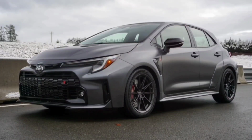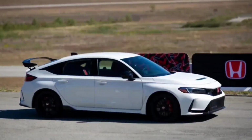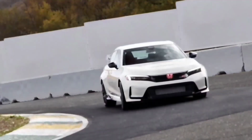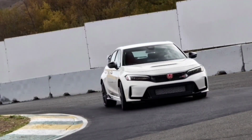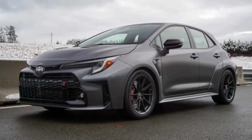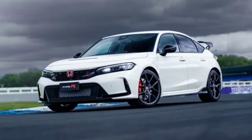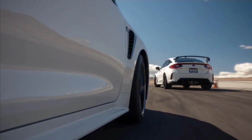The 2023 GR Corolla, whose name ties it into the same Gazoo Racing sub-brand behind Toyota's GR 86 and revived Supra sports cars, arrived as a legitimate hot hatch competitor. It packs 300 horsepower from a racing-derived turbocharged 3-cylinder engine, a standard 6-speed manual transmission, and an adjustable all-wheel drive system inside a Corolla hatchback body puffed up with adorably chunky fender flares and a gulping front intake.